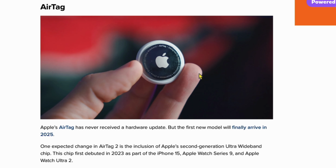New AirTags we're going to get as well. You can see right here. And they're thinking it says finally arrive in 2025. It's going to basically have the second generation ultra wideband chip. So this is going to give it more accurate readings and wider readings and stuff.